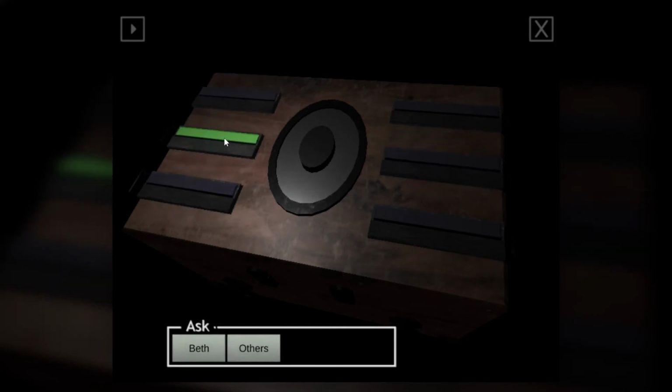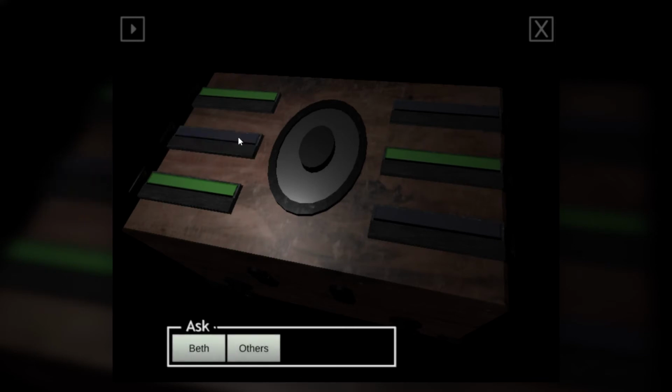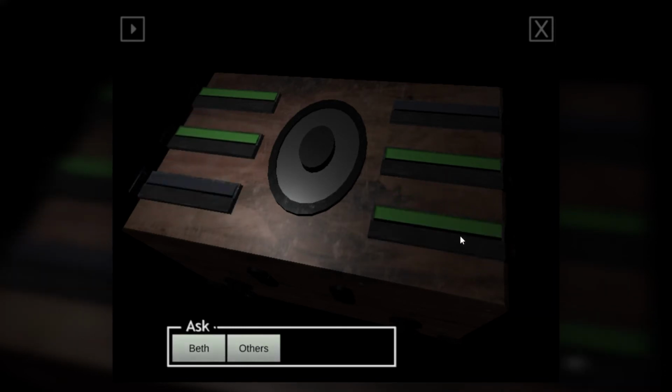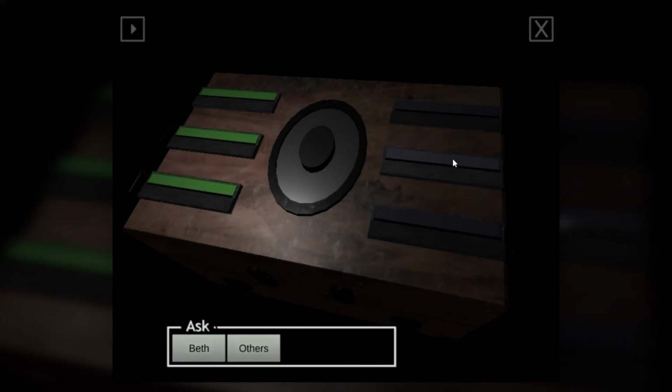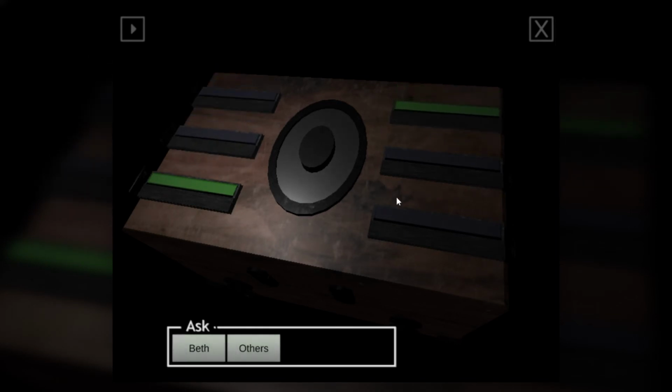Hold on, do I need to get them all green as well, not blue? Okay, so my theory there was wrong. Oh, because I need this one to also be lit up. Fuck. Then I do that and that does that, but not that. I feel like I've done loads of these puzzles before and I usually get them alright.